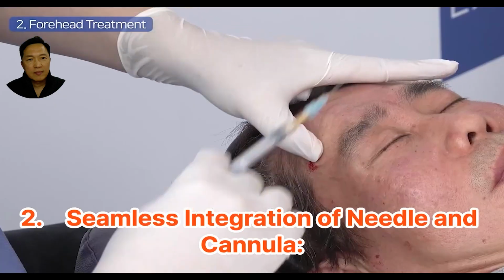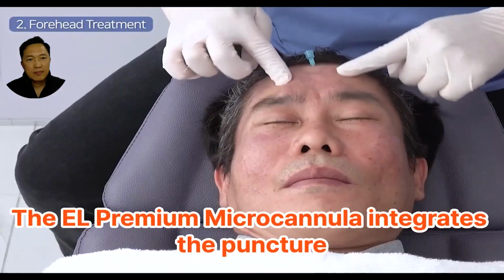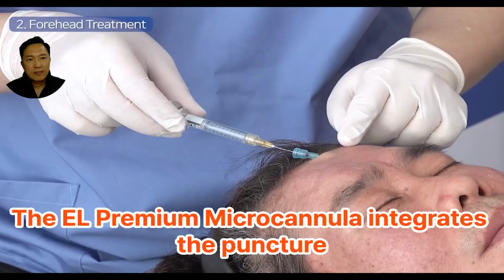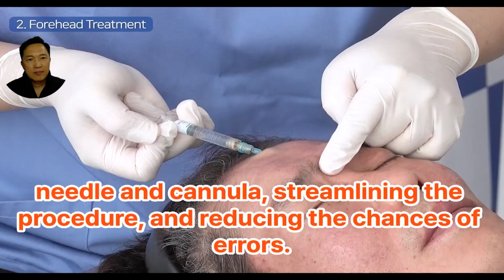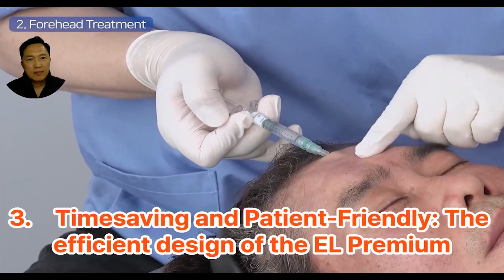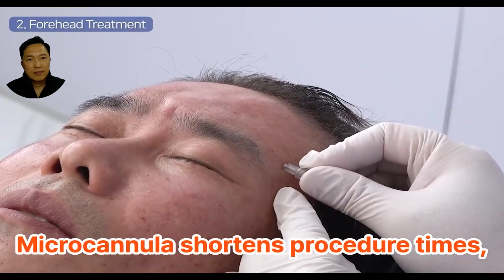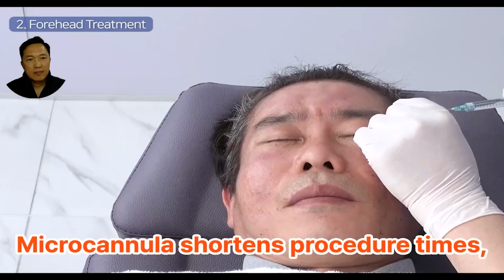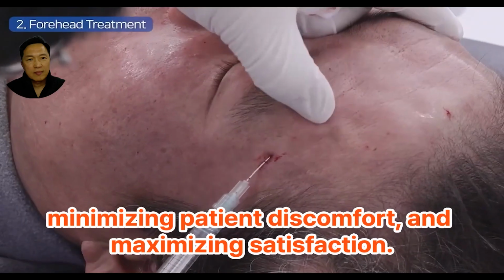2. Seamless integration of needle and cannula. The Premium Microcannula integrates the puncture, needle and cannula, streamlining the procedure and reducing the chances of errors. 3. Time-saving and patient-friendly. The efficient design of the Premium Microcannula shortens procedure times, minimizing patient discomfort and maximizing satisfaction.